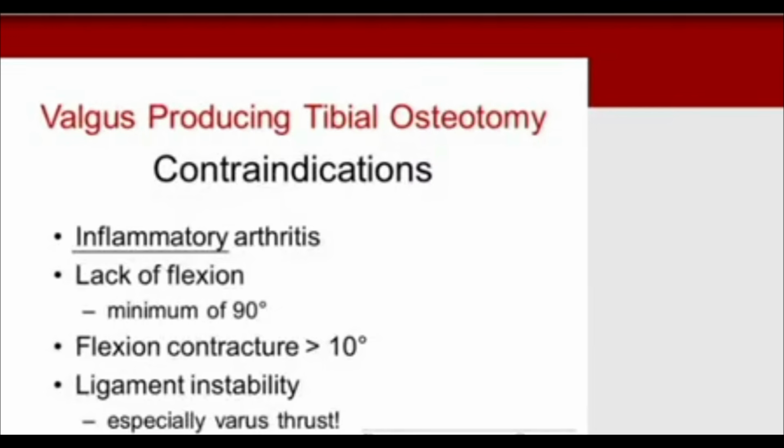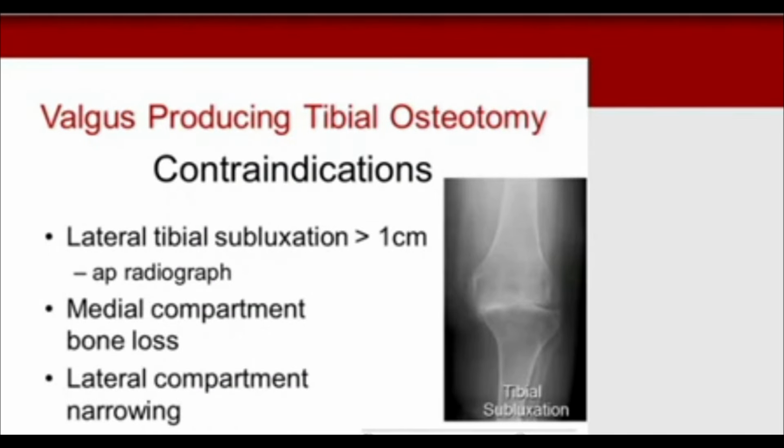Contraindications for osteotomy, inflammatory arthritis. It's been asked on many questions in the past. That's number one. You need a minimum of 90 degrees of flexion, cannot have a flexion contracture over 10 degrees, can't have any instability, especially a varus thrust. That really means that your lateral compartment is stretched out and there's instability throughout the knee. Lateral tibial subluxation, another good test question, greater than 1 centimeter.